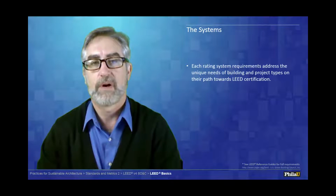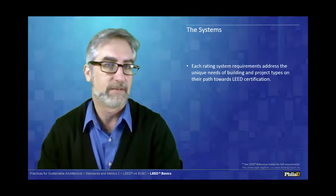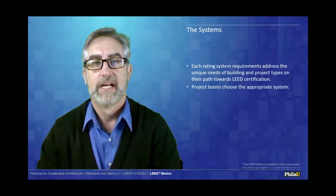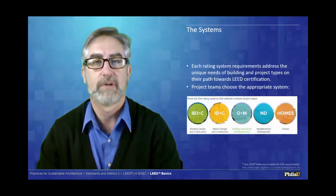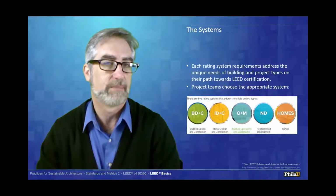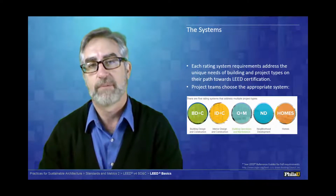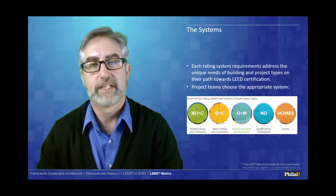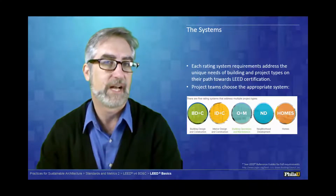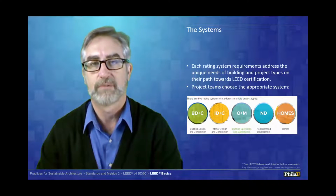Each rating system's requirements address the unique needs of a building or project. So we're going to talk about different rating systems within LEED. And project teams, especially the sustainability consultant or designer, will help the team decide which one is the best given the requirements of the project. And there are the five major LEED rating systems that you can now choose from. This represents an evolution of LEED over many, many years, where it was not this complex before. And so I'm just going to take you through a few of these.